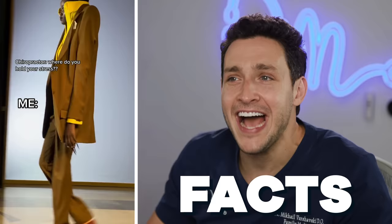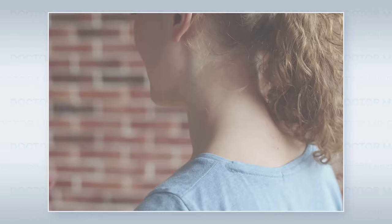Chiropractor, where do you hold your stress? Facts. Facts on facts on facts. By the way, there's no way that those are the actual shoulders. I think there's some kind of device there. We turtle like this as humans. And as a result, a lot of people have very tight cervical paraspinal muscles as well as their traps. If this goes on for a very long period of time, we see chronic changes in the spine there.